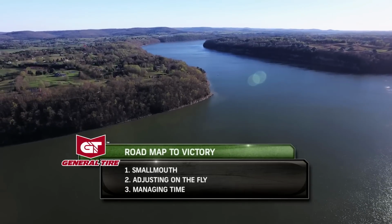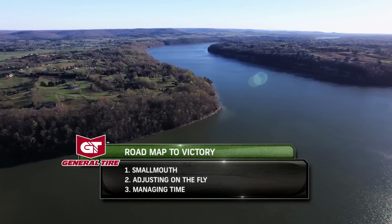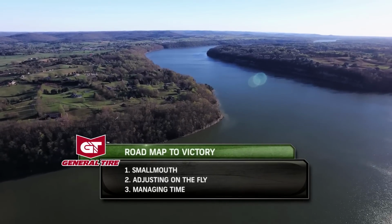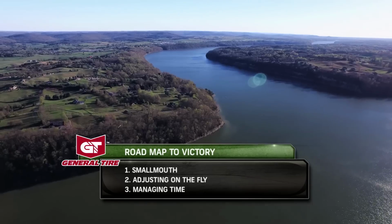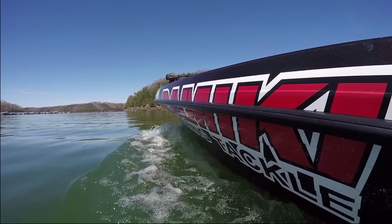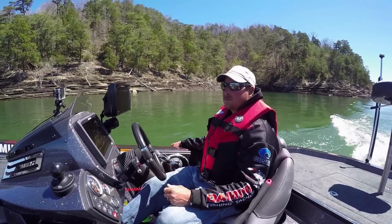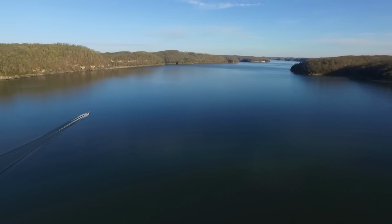and time management. When you've got a lake that's 101 miles long, time is of the essence. So if you elect to go towards the dam, that's some major time that's going to be eat up in their 8-hour day. With an 8-hour day, you need all you can do to get those limits of smallmouth or just keepers in general. And if they can figure out how to manage their time, they'll be successful.